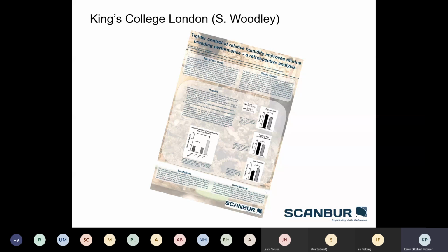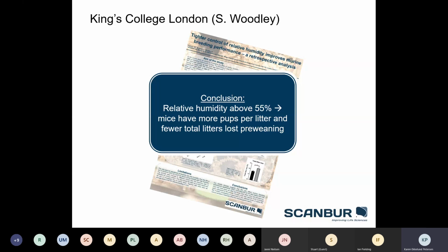The results that I just presented have been presented as a poster as well at conferences and meetings, and the poster is available on our website. And just to conclude, our results strongly suggest and actually show a significant difference in breeding performance of mice when we have a control of relative humidity above 55%. The mice have more pups per litter, and significantly fewer total litters are lost pre-weaning when we compare to the animals housed at room-controlled relative humidity. Of course, further investigation is warranted, as I have mentioned, especially in the last slide.